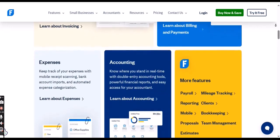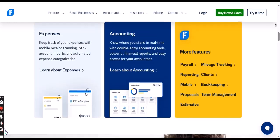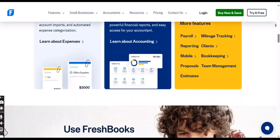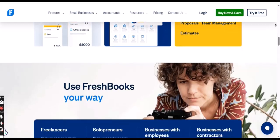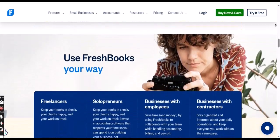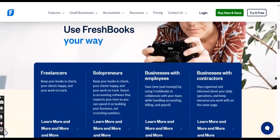FreshBooks understands that businesses want to try before they buy, and they offer a valuable opportunity to explore their platform without immediate commitment. The silver lining: the free trial. The key to experiencing FreshBooks without an initial payment lies in their free trial period. This trial typically lasts for 30 days, providing you with ample time to get acquainted with the software's capabilities and determine if it aligns with your business needs.